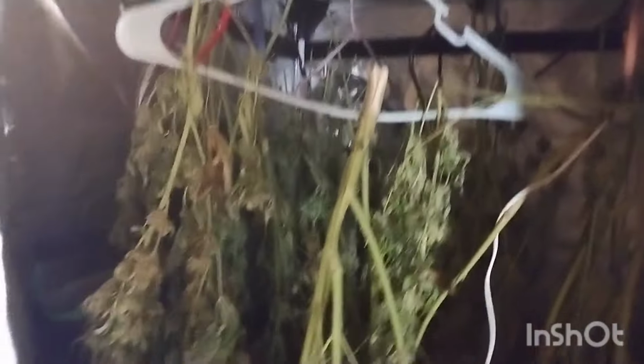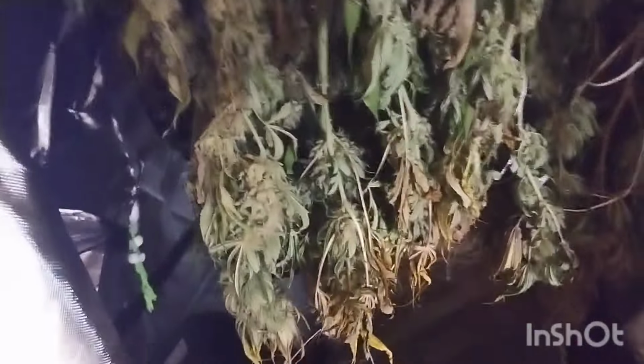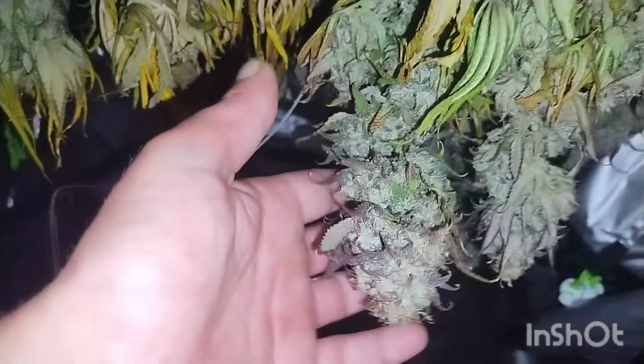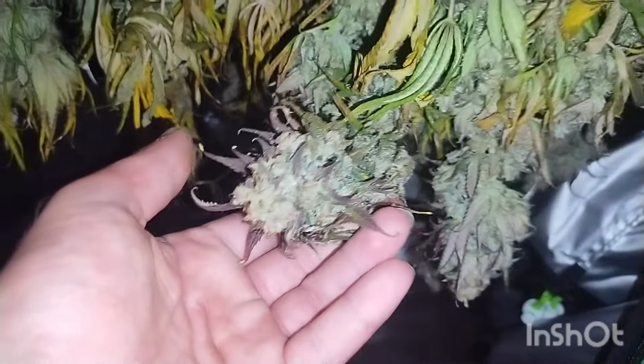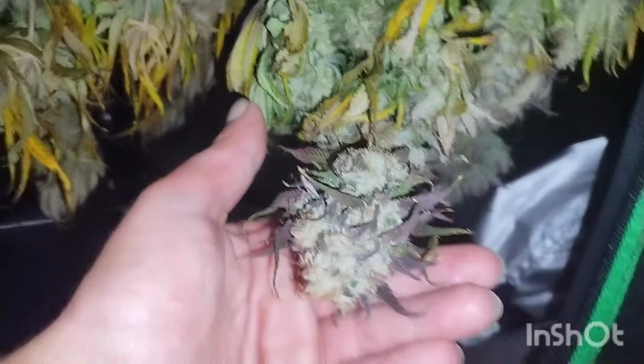Still got everything laying around in the basement from the flood. And here's our harvest. Our humidity's sitting high right now at 70%. Looking good though, guys. Nice and purple and yellows. Even like a blue color in there. Don't matter which one you pick, they're all big.